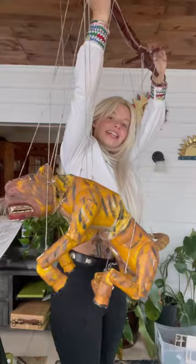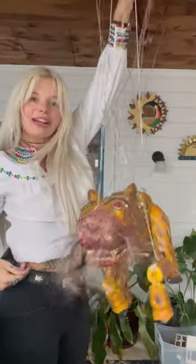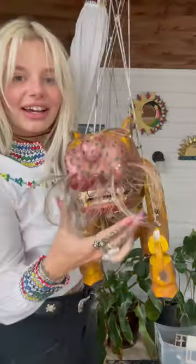This is an antique tiger marionette. I don't know what we're gonna do with this, but we love him. Look how cute.